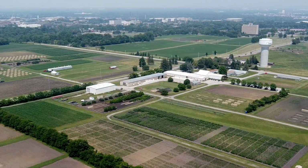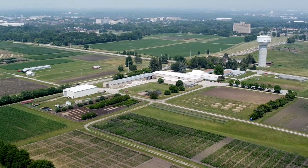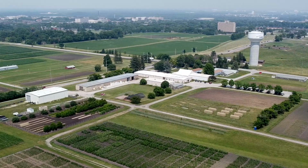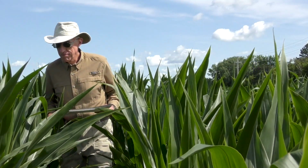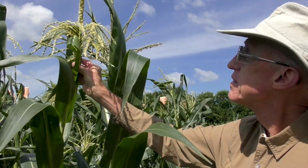Gene banks are responsible for maintaining and providing diverse plant genetic resources and are an integral part of ensuring food security. The National Plant Germplasm System's mission is to support agricultural production by acquiring, conserving, evaluating, documenting, and distributing crop germplasm.